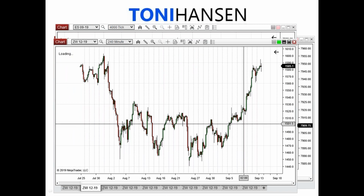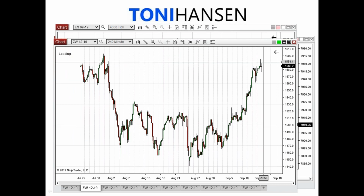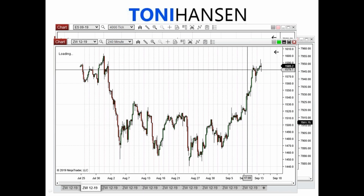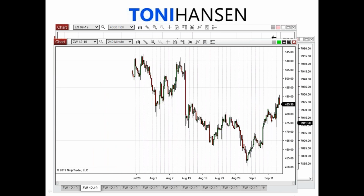The Russell also could have that potential for a cup with handle type of formation, just on a larger time frame. Just the way it has this rounding off at lows, it has that bigger trading range going on. So that could easily go into a handle over there.